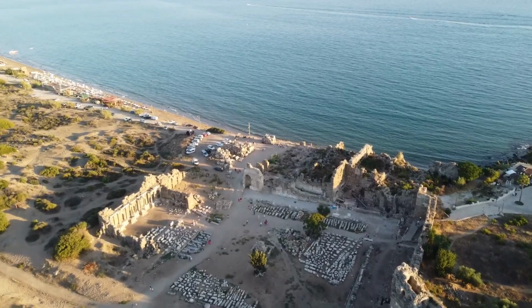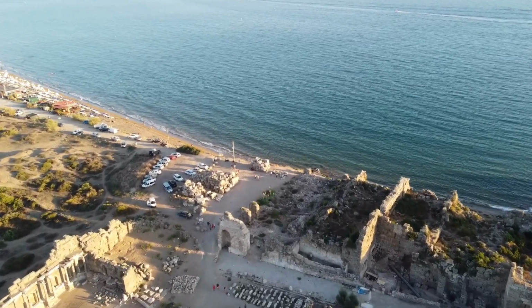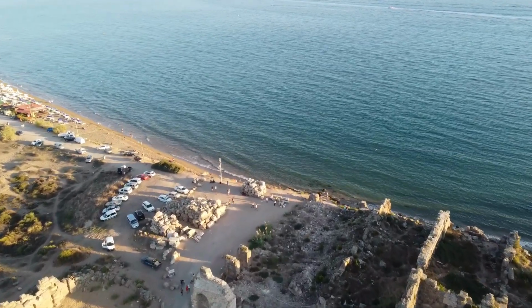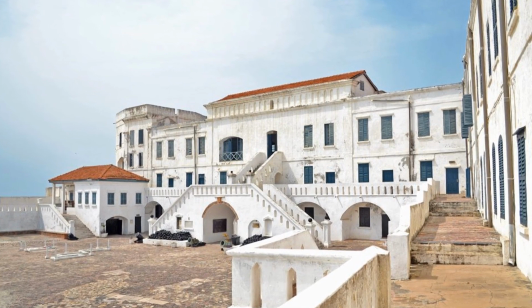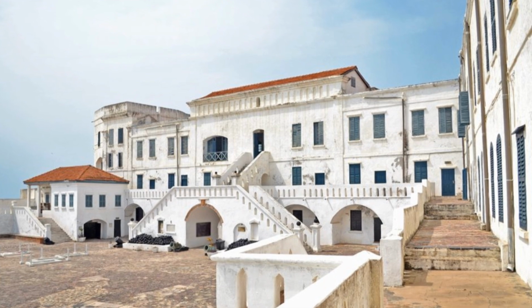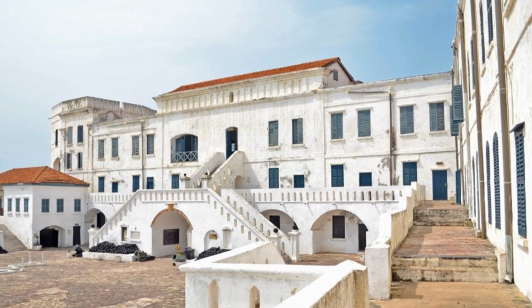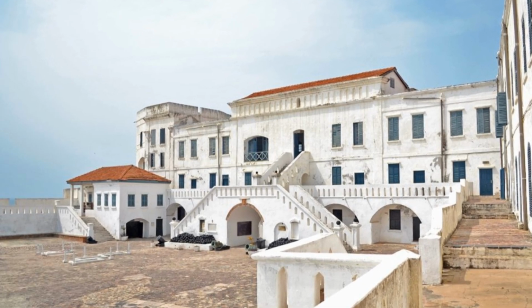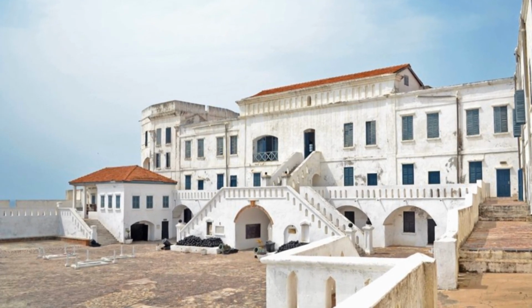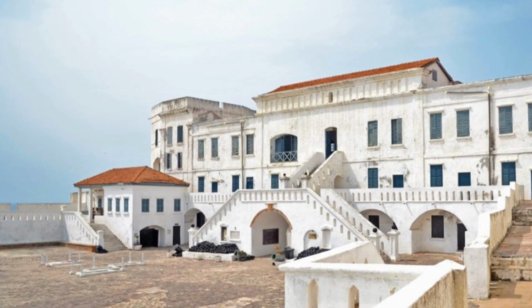Continuing our journey westward, we arrive in Ghana's central region, a region steeped in history and cultural significance. The central region's forts and castles are not merely historical relics, they are solemn spaces for reflection, remembrance, and reconciliation. Among the many forts dotting this coastline, some stand out for their size, historical significance, and the sheer weight of the stories they hold within their walls.